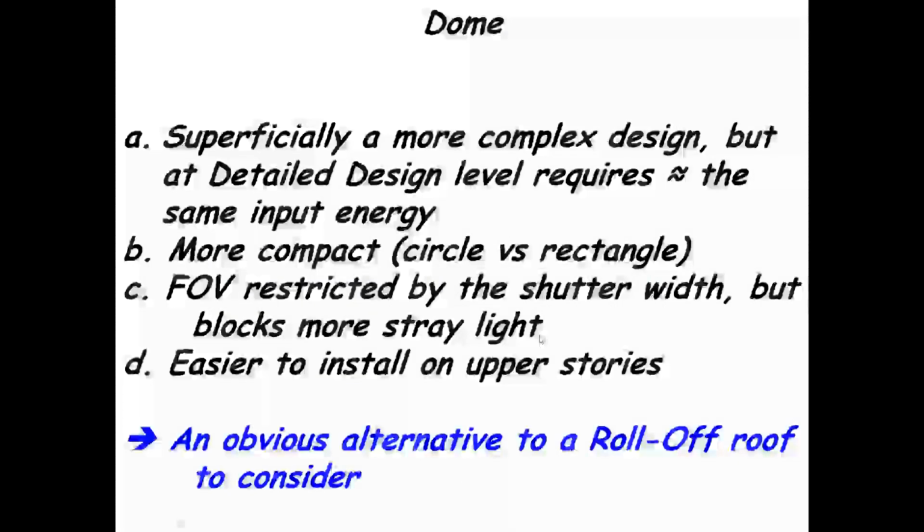Right, the second alternative which one can consider is a dome, which is superficially more complex, but when you get down to detailed design level, it probably requires about the same level of input energy. In principle, it's more compact, a circle versus a rectangle, than a roll-off, typically rectangular. You must be aware of the fact that the field of view is restricted by the shutter width. But the dome, of course, blocks off more stray light. And then if you are limited to an upper story for height considerations, it's easier to install. If you go for a roll-off roof, you need support pillars. So an obvious alternative is a dome.